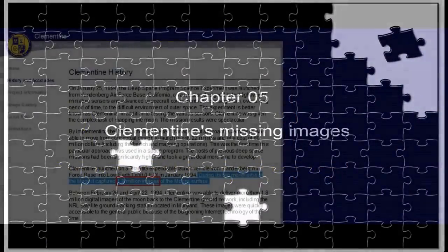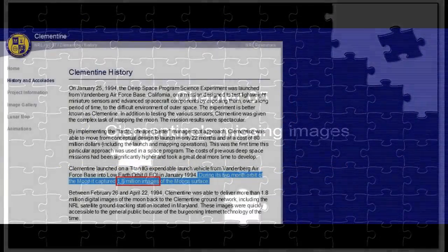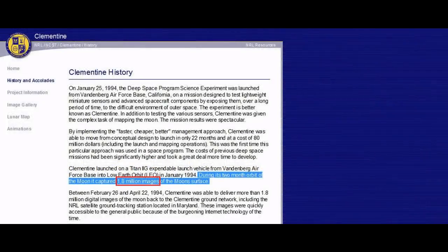The moon map in Clementine browser version 1.5 consisted of 170,000 images, but the number of film strips used to make this map is unknown. Until this date no one can tell for sure how many images Clementine produced. I have found 5 websites with each their own official number of images. Let us take a closer look at these sites.